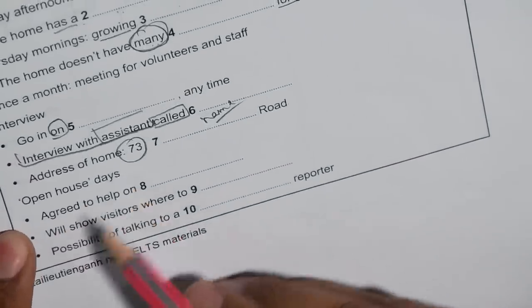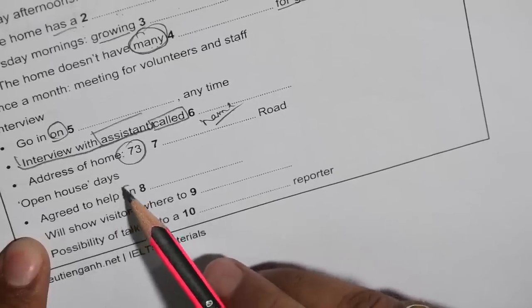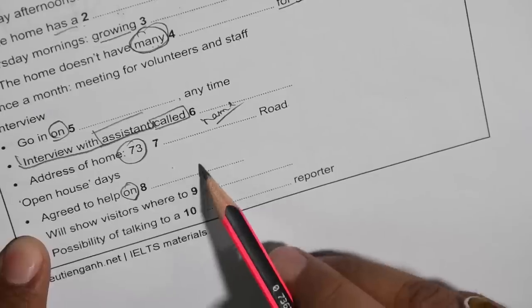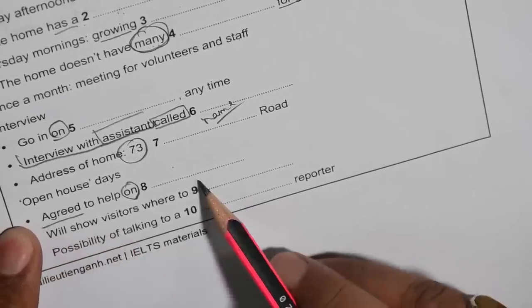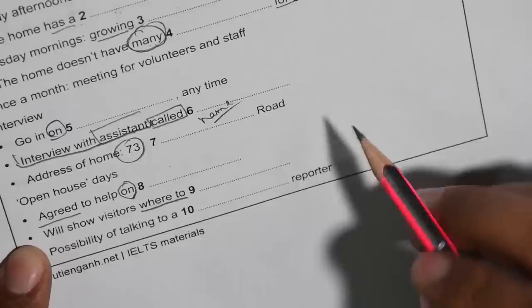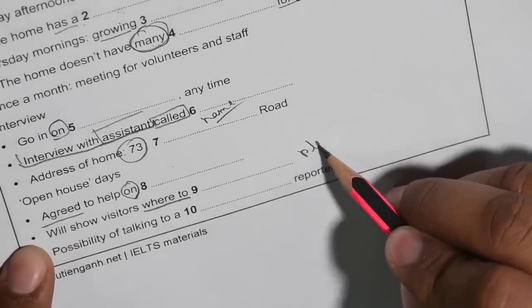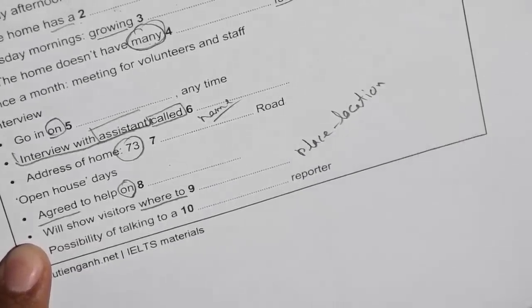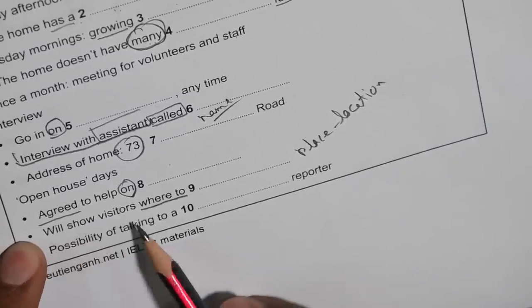Open house days, agreed to help on, preposition. Help on what? So you've got to write it here, and you can find agreed to help on. Will show visitors where to. Where to means sort of a place or location. I don't know the answers at all. So we'll show visitors where to.